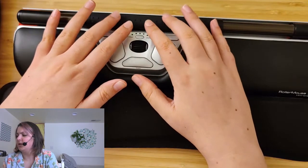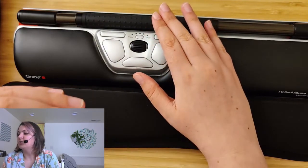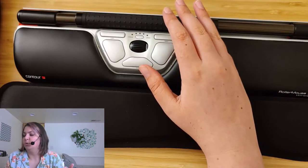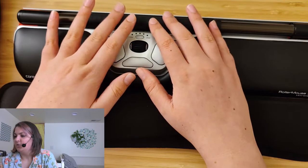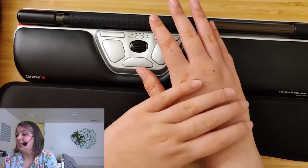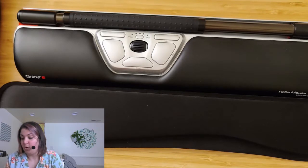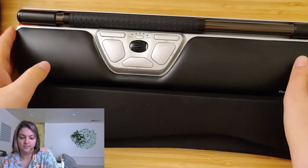Do be careful because the muscles it's going to strain are the exact same muscles you use to type. However, that's good because typing isn't like super bad for your body. But just be cautious of that. Using this mouse, it made it a little harder for me to type. So be cautious there, but it is a good mouse overall.